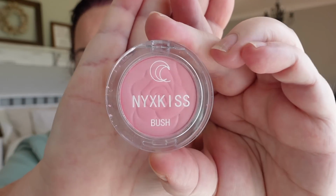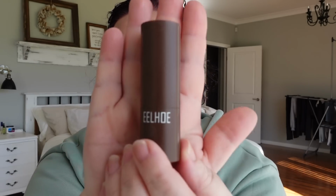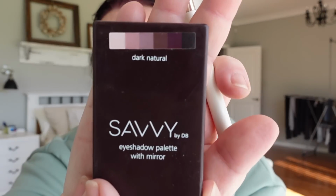NYX Kiss blush. These are nice soft baby pink. Oh, that's actually really nice. Eyebrow stencil kit. Okay, we'll have to fix that up. They look pretty intense to me, but just using this Savvy eyeshadow palette.